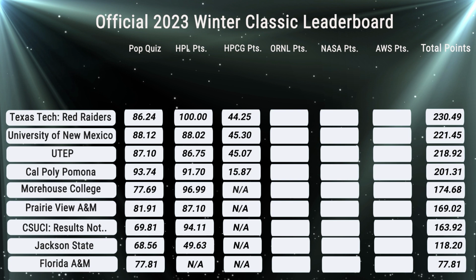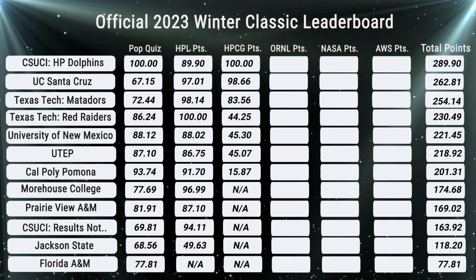But I guess in this next screen, we're going to see how the Battle of Texas Tech is raging. That's right. There it is. Texas Tech Matadors, just ahead of the Red Raiders. This was a great rivalry last year with the two Texas Tech teams going at it, and it seems to be shaping up that way again. But look at UC Santa Cruz in second place overall. They didn't hit the top of the podium in any individual benchmark, but they're coming in strong time and again. And that's got them in second place overall, especially with the strength of that HPCG benchmark.